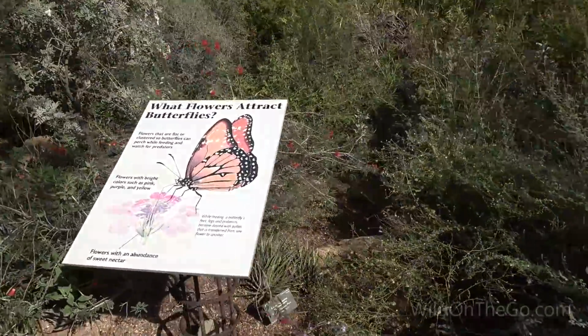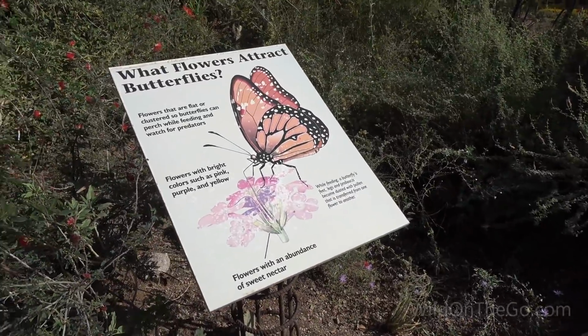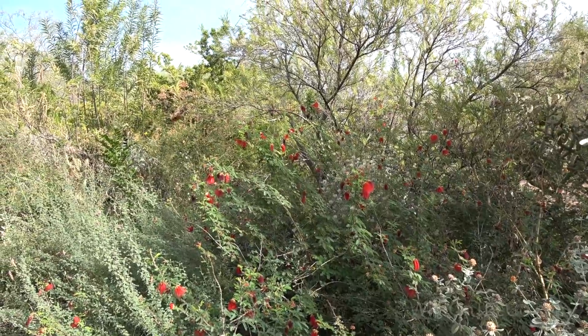What flowers attract butterflies? Apparently these kinds. There's a lot of butterflies in here. Yeah, they're flying all around.